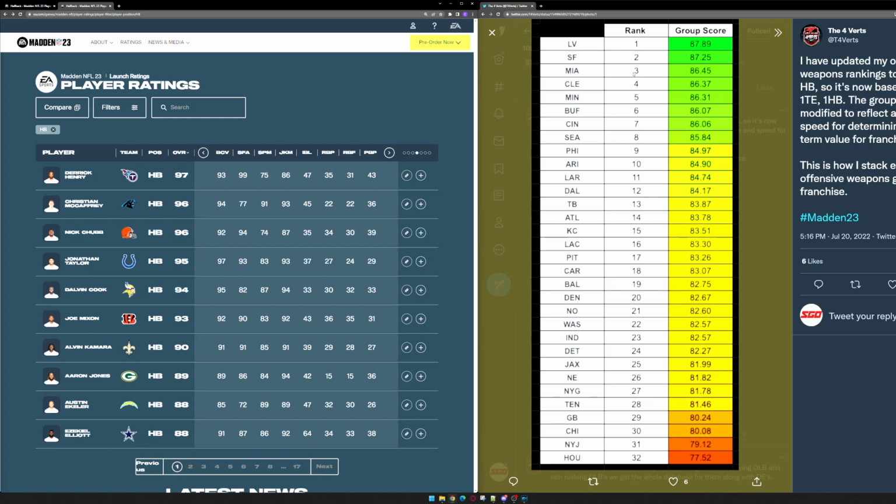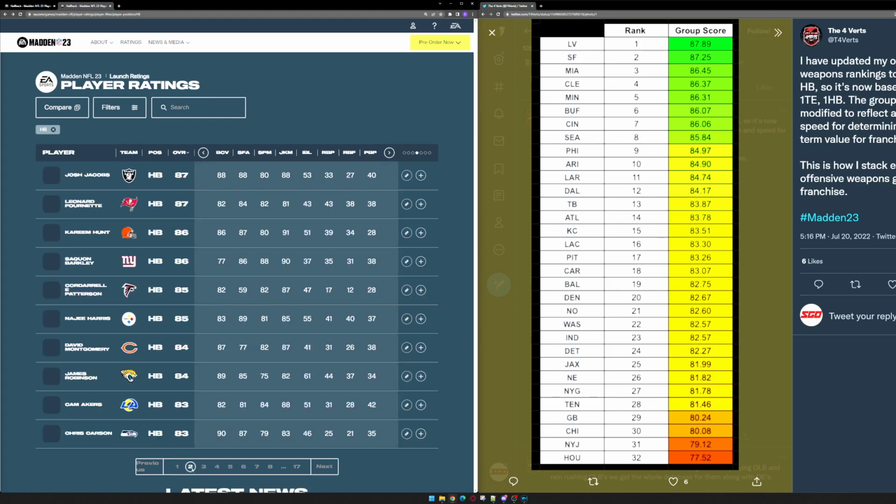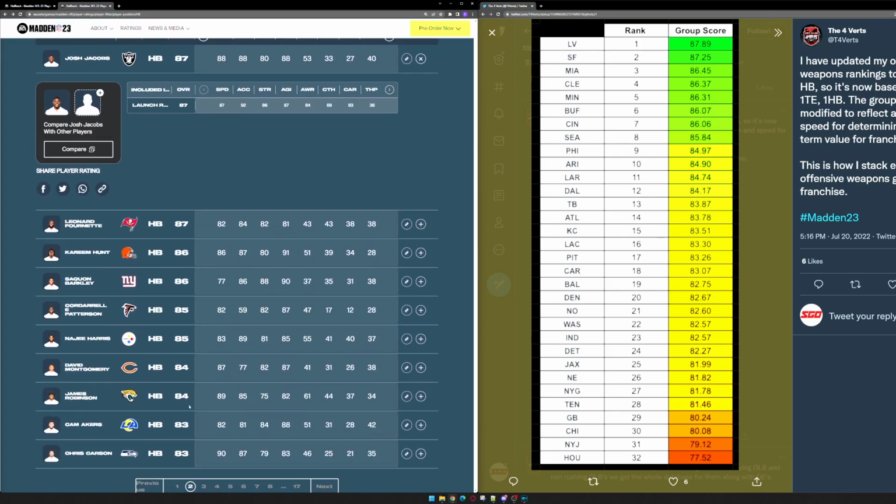Miami is still up there because you have to remember they have those dynamic running backs with speed, as well as the speed receivers. Cleveland, which is crazy, coming in at number 4, and that's before we even factor in Deshaun Watson. They just might be the top team in Madden offensively. And Minnesota rounds out the top 5. What are your thoughts on that top 5 there, Manu?